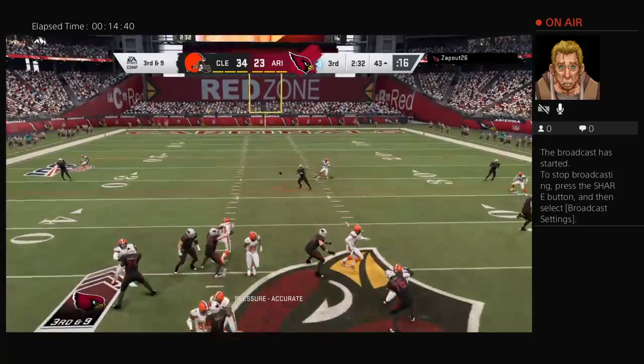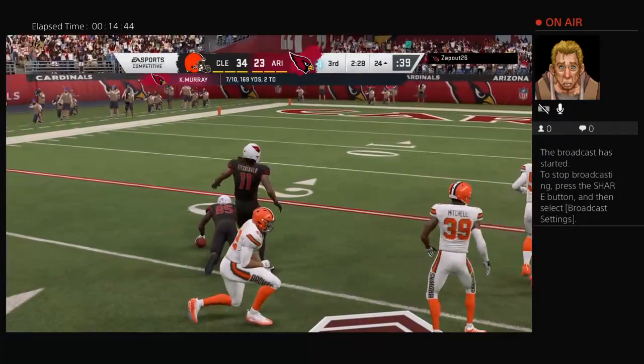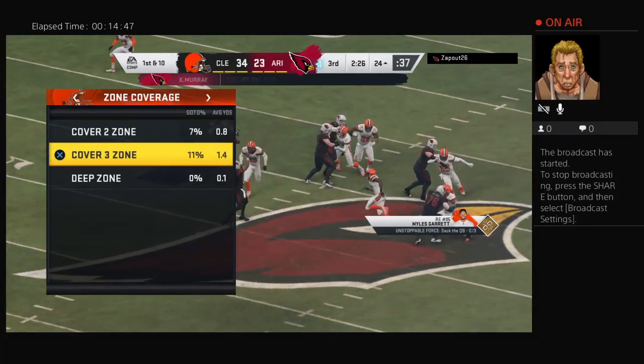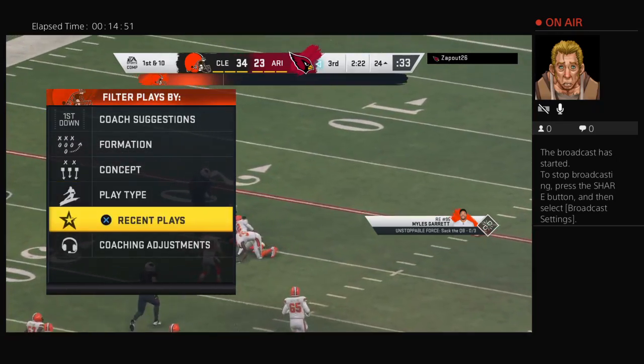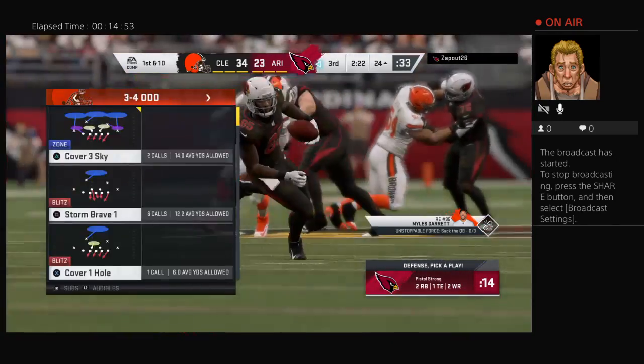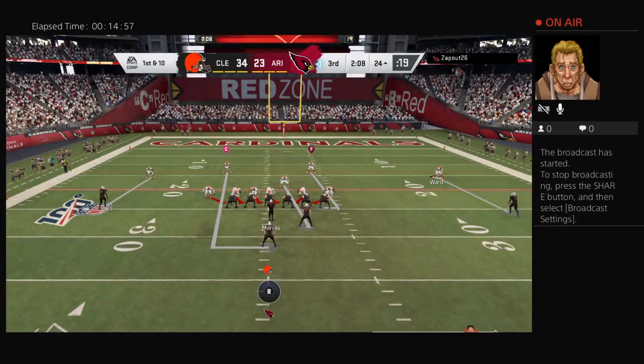Throwing is Murray on third down. And he's got his man. It's the tight end play. And brought down, but not before they're inside the 25. First target, first catch, and a first down. First and 10 at the 24-yard line.